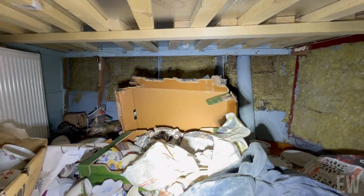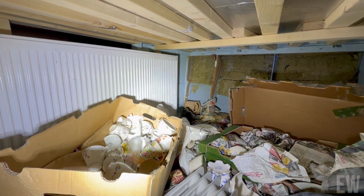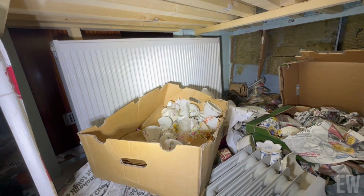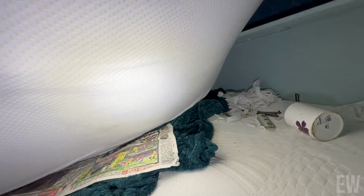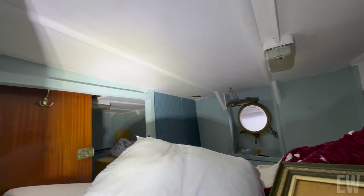I have to say, my new flashlight is much better. I like it. I don't know if you can tell on the footage, guys. It's not quite so focused. It's very nice. Why, she's got loads of tissues under her bed. No idea. That is bonkers, that is.